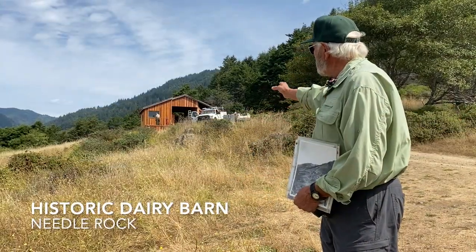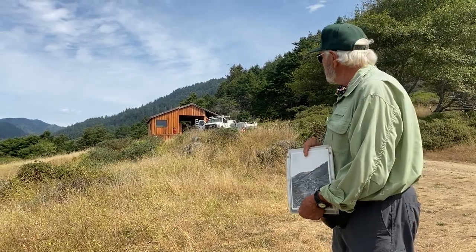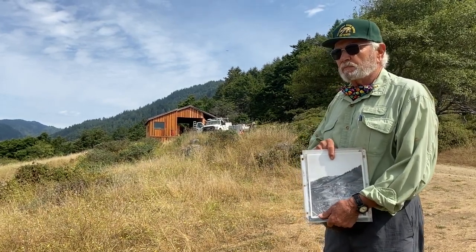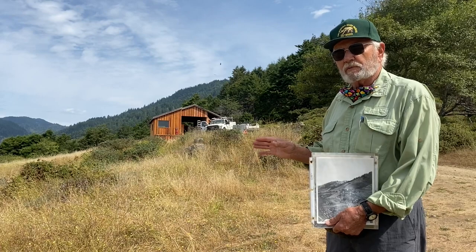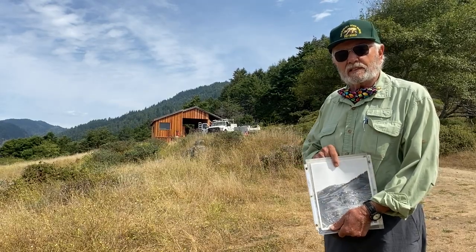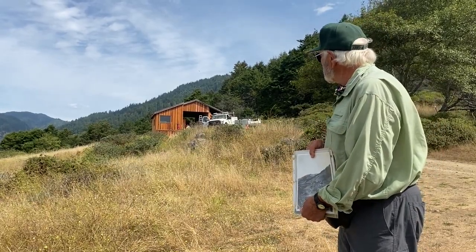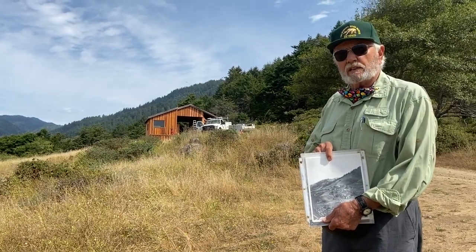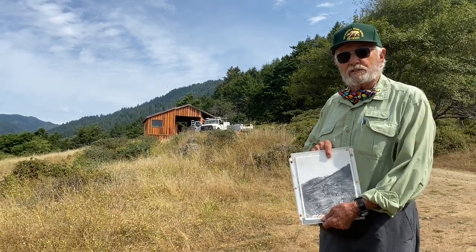In the background we see another historic building, the dairy barn that was here at Needle Rock, and it's getting a rebuild. This is the second rebuild. The park was established back in 1975, and these buildings were first refurbished. The remnants of the buildings from the old town were refurbished and preserved in the early 1980s, and now in 2020, it's time for another facelift on them. So they're not being modernized, they're just being resited and preserved for another 50 or 60 years as a reminder of the layers of history that took place here.